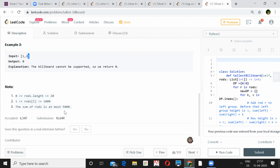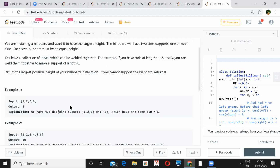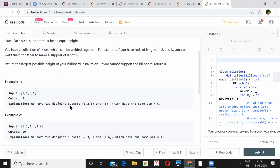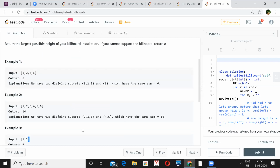And these are the constraints: rod length should be less than 20, the number of rods is less than 1,000, and the sum of the rods is at most 5K. So you have multiple choices here. So any approach, or queries in the question? So the second example says you can actually not include one. Yeah, because they haven't included one in either of the sets, right?